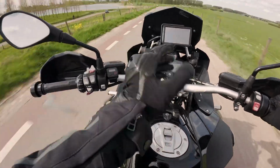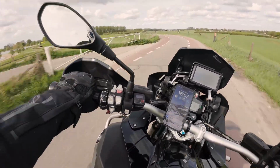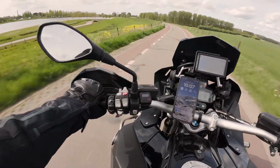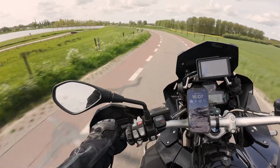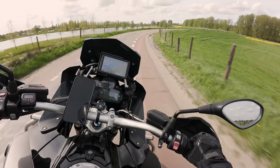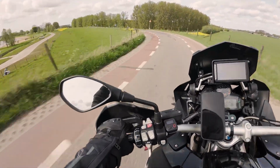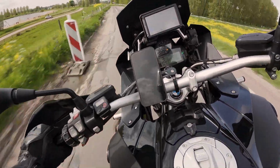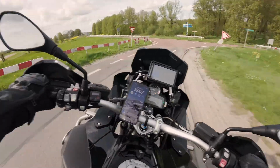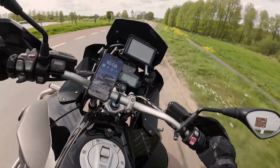So as you can see, currently I'm riding this one, this 1200, and I'm going to switch up to the 1250. I already decided on that, because although the 1200 and 1250 are very much alike, the way the quick shifter works in the 1250 is so much more sophisticated, and also the way the engine rides. This one is so rough. It is also very clunky sometimes. So the clunky feeling, I love that.